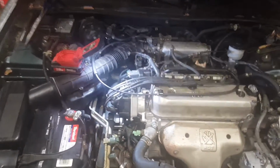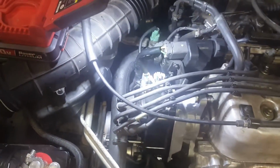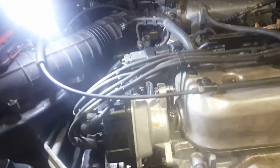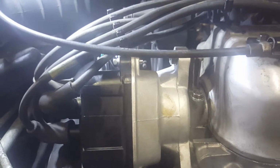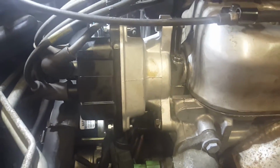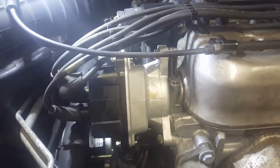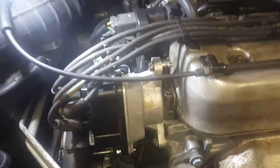Alright guys, so we are finally finished with the install. Plug wires hooked up, connectors are hooked up. As you can see, the distributor is completely flush with the engine block, and that's how you want it to seat. If you've got that 180 degrees in the opposite direction and try to put it in, it will not be flush to the block or anything.